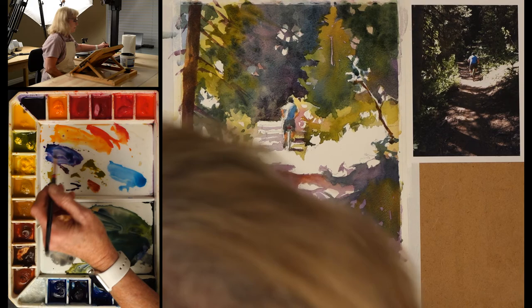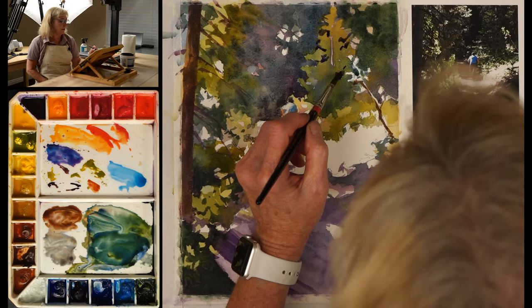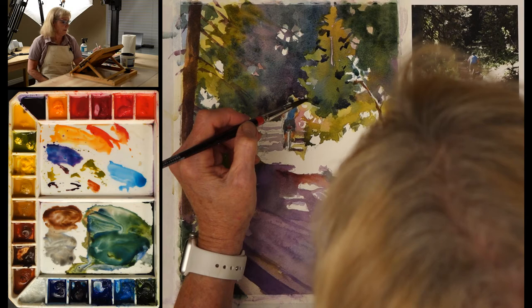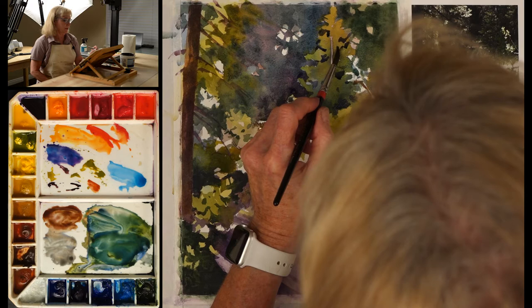This tree needs a little more definition to it here. I feel like I'm really getting busy, but it seems like the painting's telling me to do it, so I hope it's right.